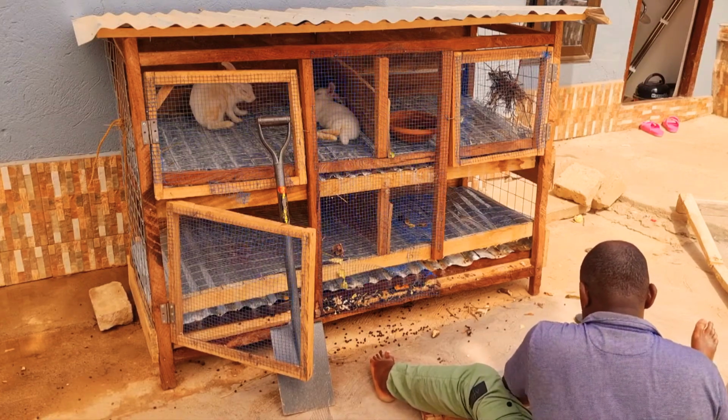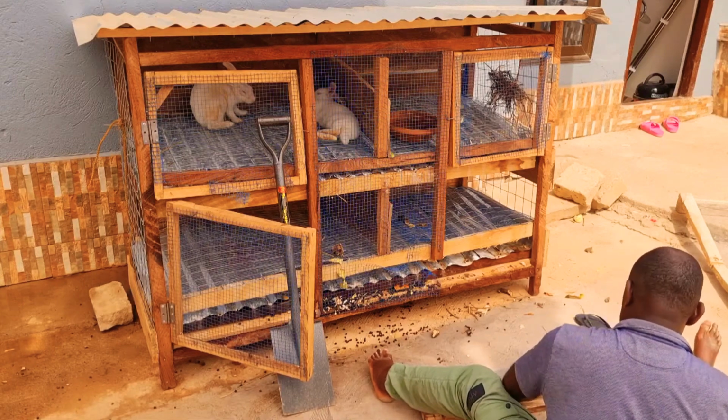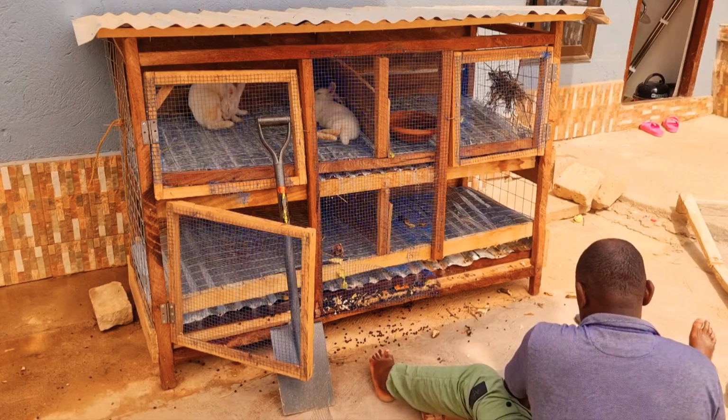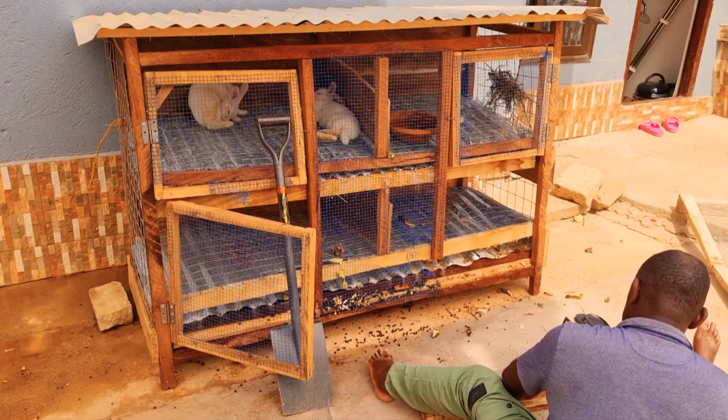To avoid all this, give them a peaceful, quiet place, especially the females which are about to give birth or have just given birth, so that they don't start eating their own young ones.